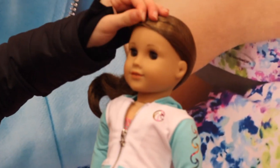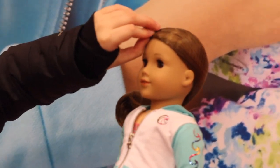Hairnet, you got the zoom in? That's very out of focus. But. Oh, wait, you got it or do you want me to film? I do.